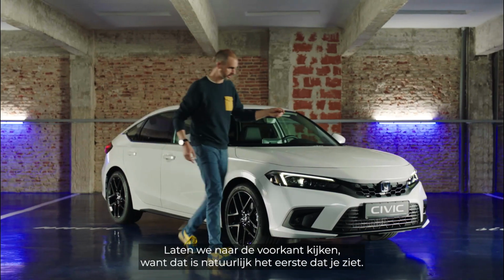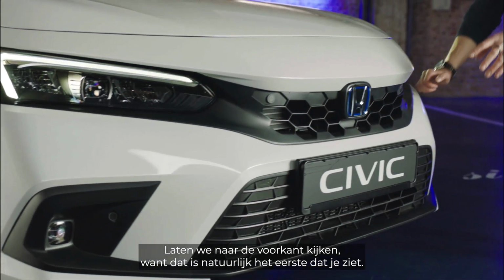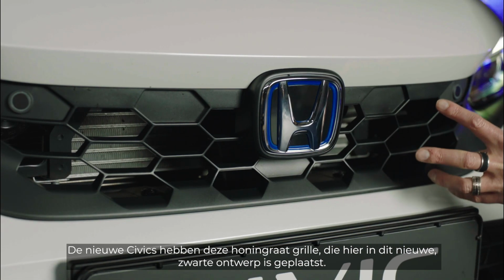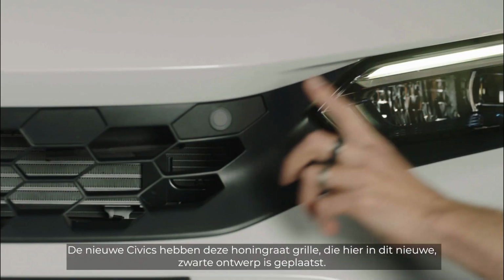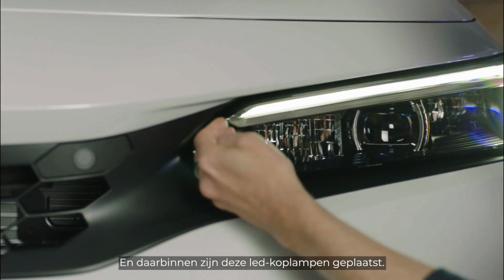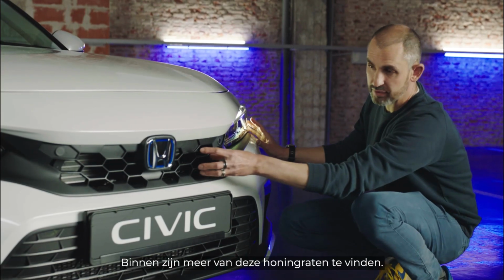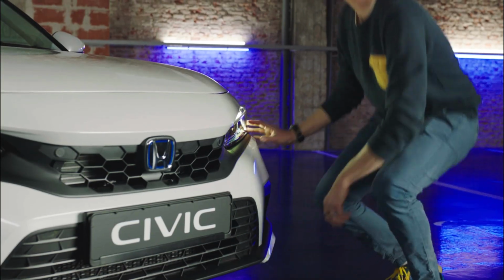Let's look at the front, because obviously that's the first thing that you see. Now, the new Civic's got this honeycomb grille, which is set into this black new mask style design here, and within that, sculpted in, are these LED headlights. There's more of these honeycombs inside.